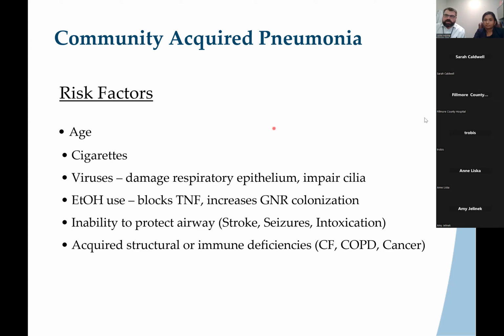As far as risk factors go, we've got age, so older age, of course, cigarette smoking, and viruses. If they have any recent viruses, whether it's COVID or influenza, really any viruses will make people more susceptible to bacterial infections. This particular winter season, I saw not just COVID and influenza, but also RSV and human metapneumovirus, a lot, especially in our COPD patients. We have someone now with parainfluenza virus. Yeah, lots of viruses.